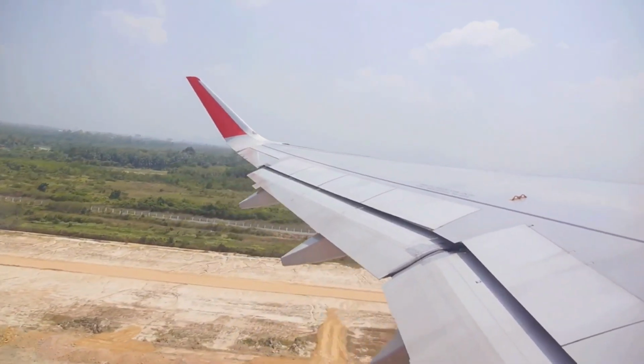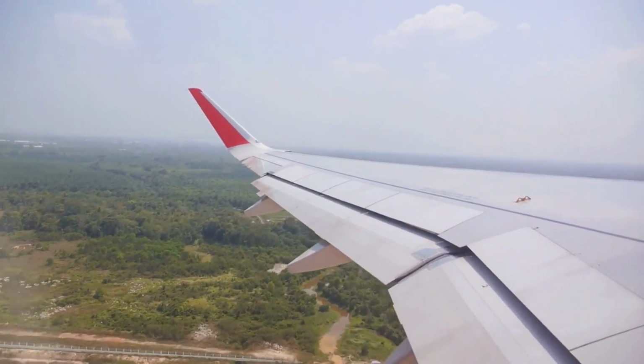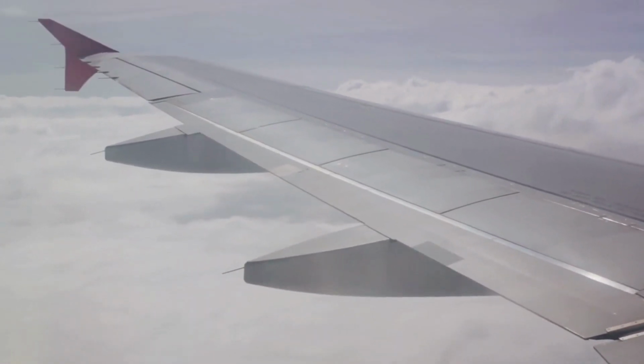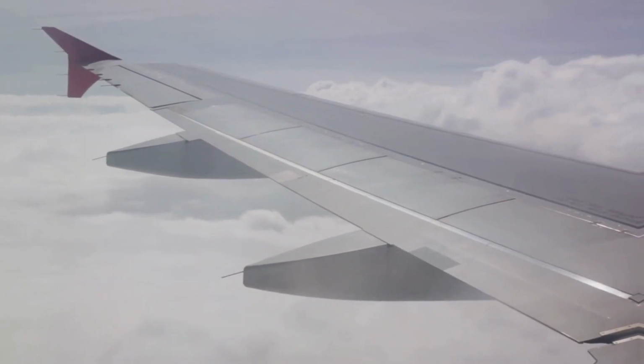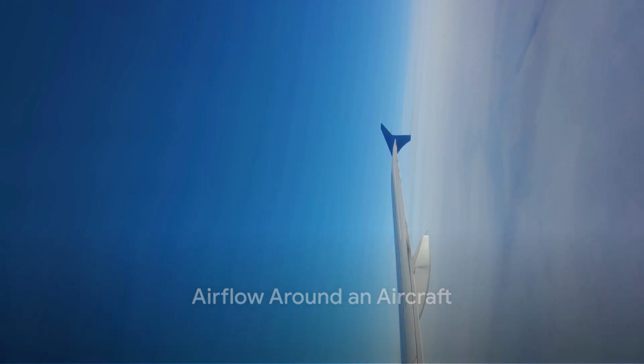So the shape of the wing, or its aerodynamic profile, manipulates airspeed to create different pressure zones. This is how an aerodynamic profile uses airspeed to create lift, the force that opposes gravity and keeps the plane in the air. We've understood lift, but what about the airflow around the aircraft?